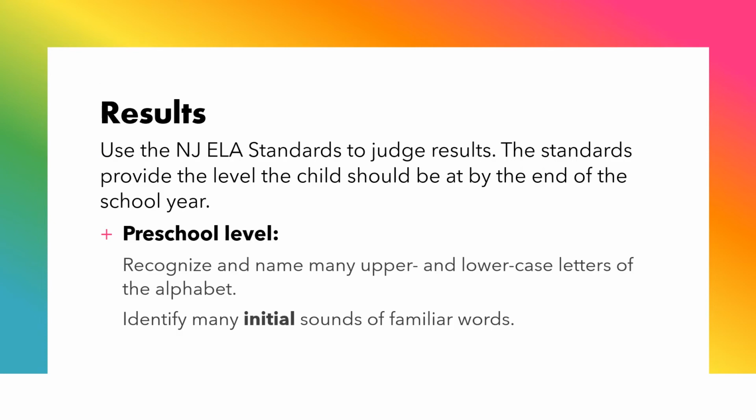So let's look at the results. Use the New Jersey ELA standards to judge your results. The standards provide the level the child should be at by the end of the school year. So if you're reading the preschool standards, it's by the end of preschool. If you're reading the kindergarten standards, it's by the end of kindergarten.